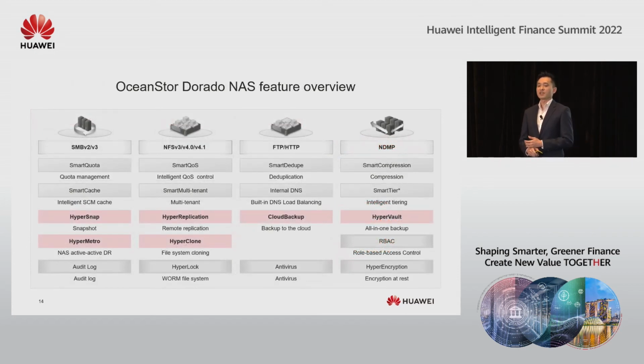In addition to SMB and NFS protocol we have just mentioned, OceanStor Dorado NAS is fully featured and supports S3 and NDMP protocols as well. To enhance the efficiency of the storage, capabilities such as deduplication and compression are available. For performance, Smart Cache and QoS features are available. For data protection against user application corruptions, we have snapshots and clones. Security is also a key emphasis for us, and we support RBAC, data encryption, antivirus, WORM, audit logs as native features on the OceanStor Dorado NAS.